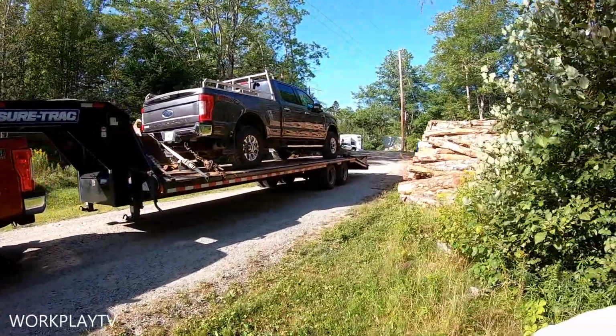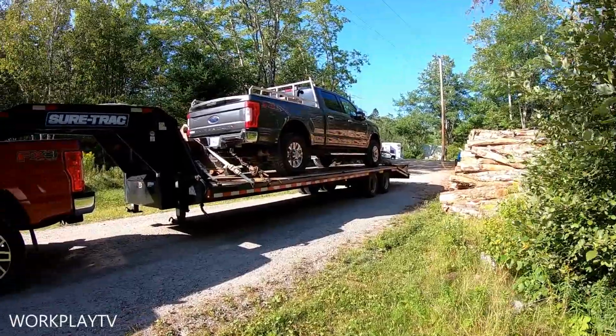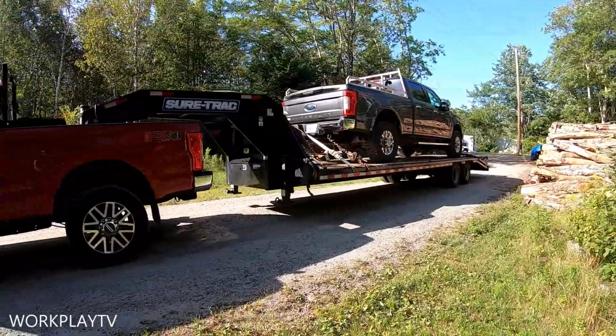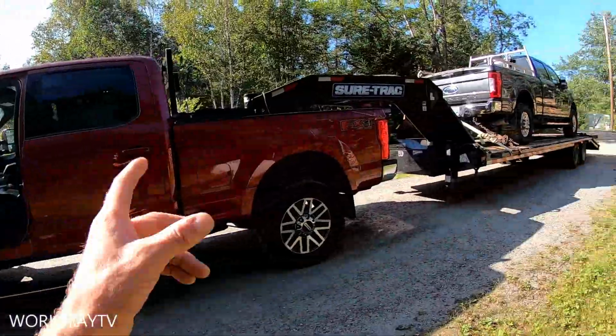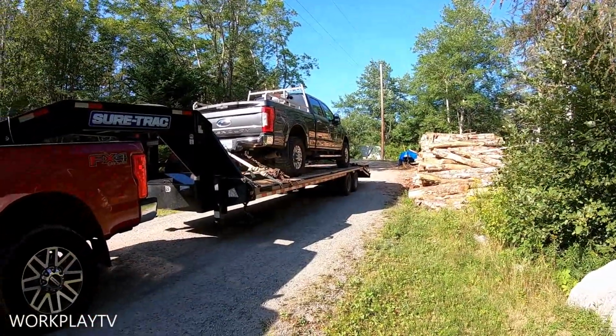The downfall of this trailer is it is tandems and it's heavy axles. It's a 30K axle trailer, so it's gonna catch a bit of drag compared to some of the single axle, triaxle single wheel. But anyway, enough said. We got some air in our bags. We're ready to go. We're gonna take off and just hit the road, and we'll see how this thing acts.